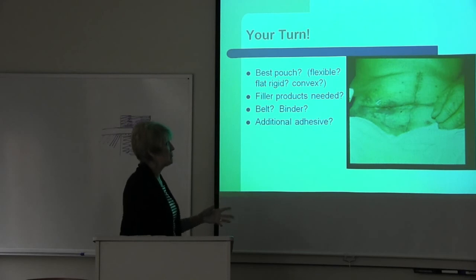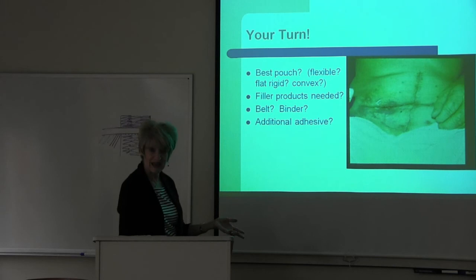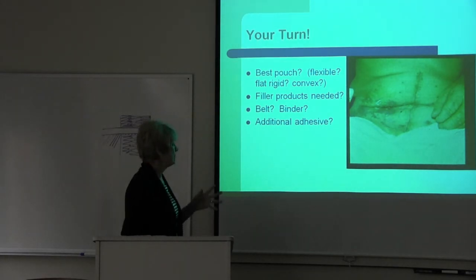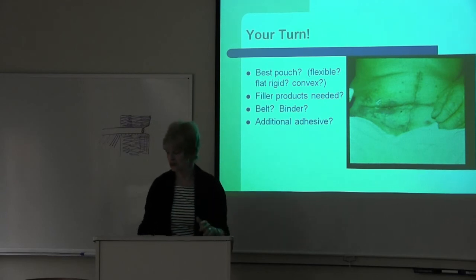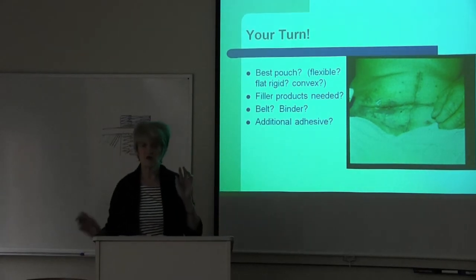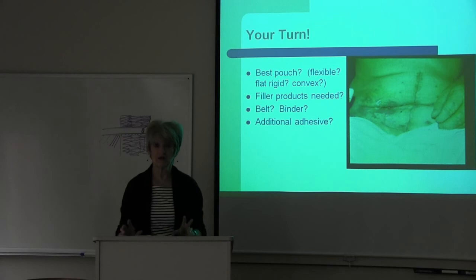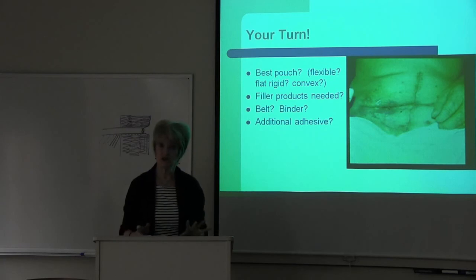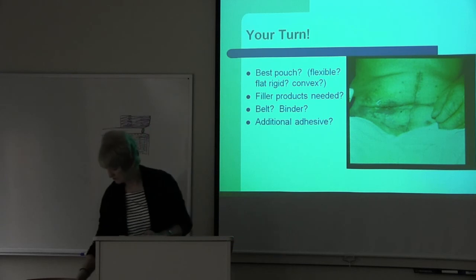What about a belt or a binder? Well, this actually was very close to this patient's belt line, so we were able to add a belt, which added mechanical retention, which tremendously facilitated the pouching system. And this patient ended up not needing additional adhesive, just the right pouch and a belt. The patient had been wearing a flat, rigid, two-piece pouching system. Didn't work. But as soon as we switched the patient to oval convexity and a belt, problem solved.